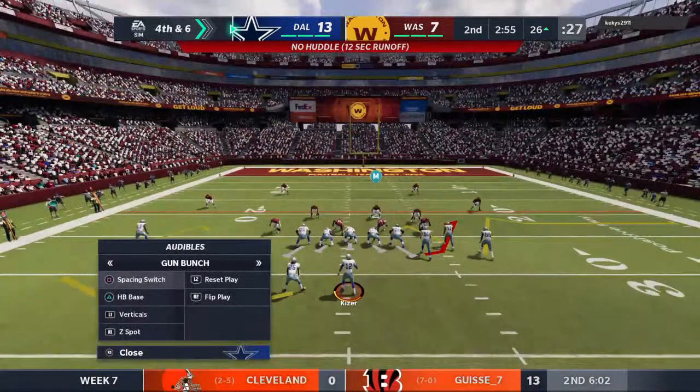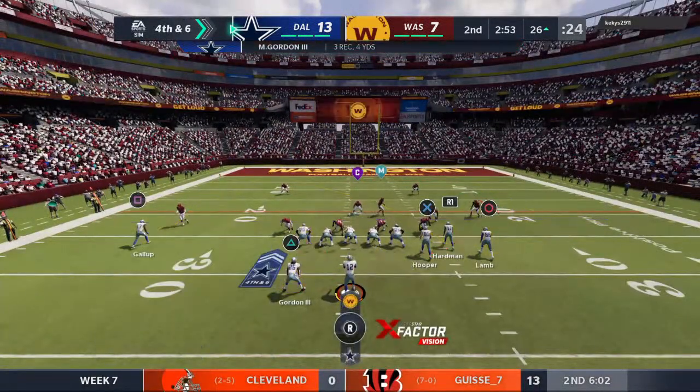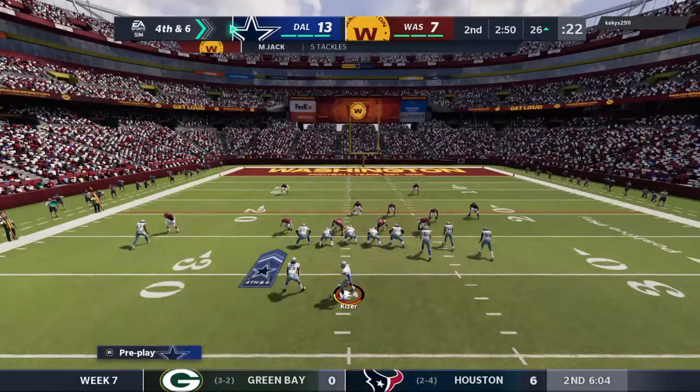And he's going to lose yards. They take him down at the 26. 3 yards. Brings up fourth down.